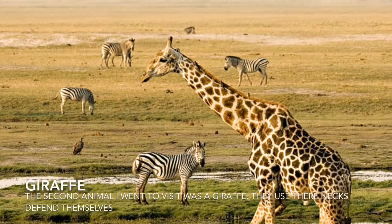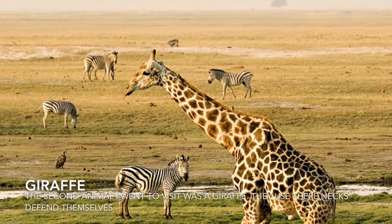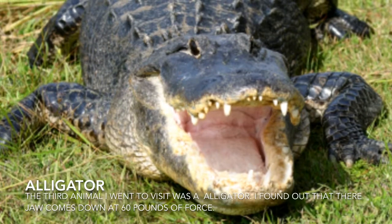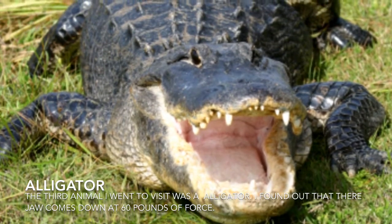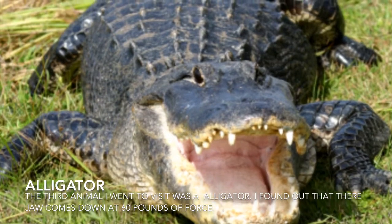The second animal I went to visit was a giraffe. They use their necks to defend themselves. The third animal I went to visit was an alligator. I found out that their jaw comes down with 60 pounds of force.